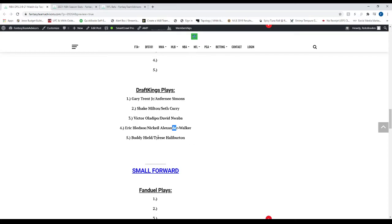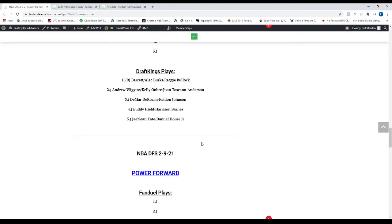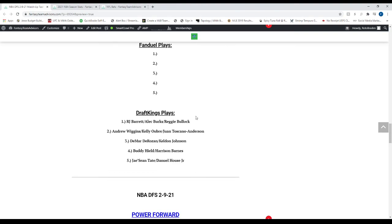And then number 5, Buddy Hield and Tyrese Haliburton. Now, Haliburton's come through huge for us. We've used him both in cash and GPPs in tournaments. I'm not scared to use him in either. You're going to be paying a little bit less than Hield, but definitely like both of these plays in there. And if you're one that plays multiple lineups, definitely look to get a little bit different exposure, looking at different plays here as well. Then we move to the small forward position on DraftKings.